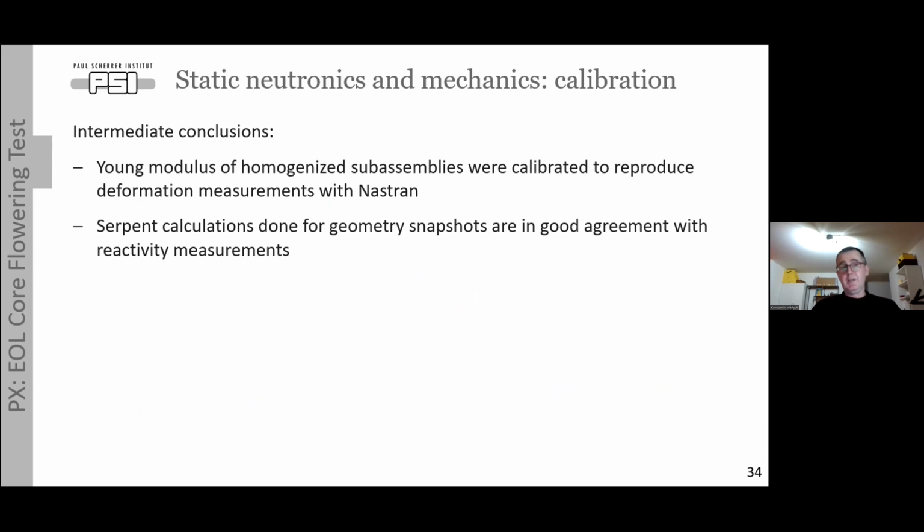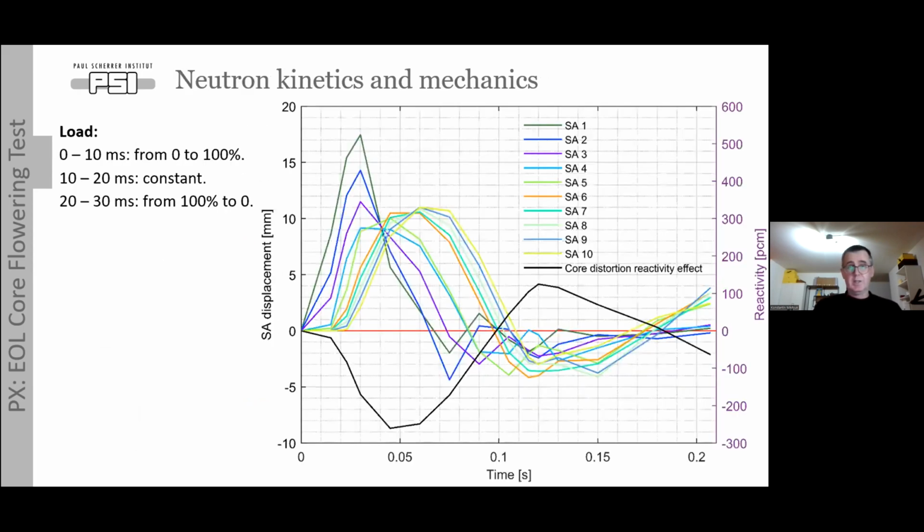So we calibrated Young's modulus of homogenized subassemblies to reproduce the deformation measurement with Nastran, and then we did Serpent calculations and got good agreement. And then, as I said, we made this deformation, and then we released all restrictions, and we obtained the Nastran predicted transient. And this plot shows subassembly displacement versus time for different subassemblies. So we see the propagation first of the first ring, then it hits the second ring, and then they go back. So this wave is distributed radially.